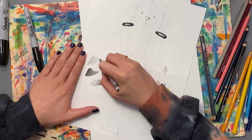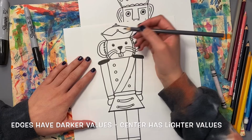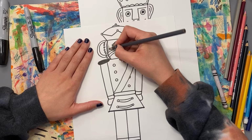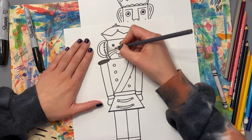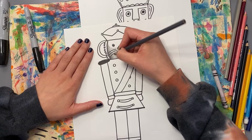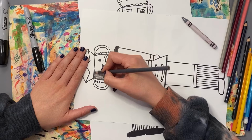When you're shading on your nutcracker, the edges of things should be darker. So if I am going to color in my mouse's face, I'm going to shade darker on the edge of the face. So I'm pressing down harder at the edge. And then when I get closer to the middle, I'm letting go of my pressure and I'm getting a little bit lighter. I'm going to try to keep that consistent throughout the face shape, so it's getting lighter as I get towards the middle. Now this is also the edge at the top, so I'm going to shade darker by pressing down hard and letting go of the pressure to get lighter towards the middle.